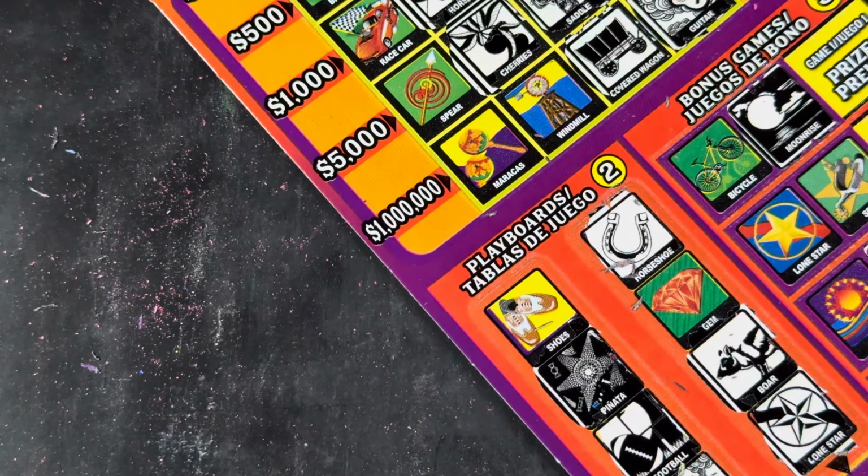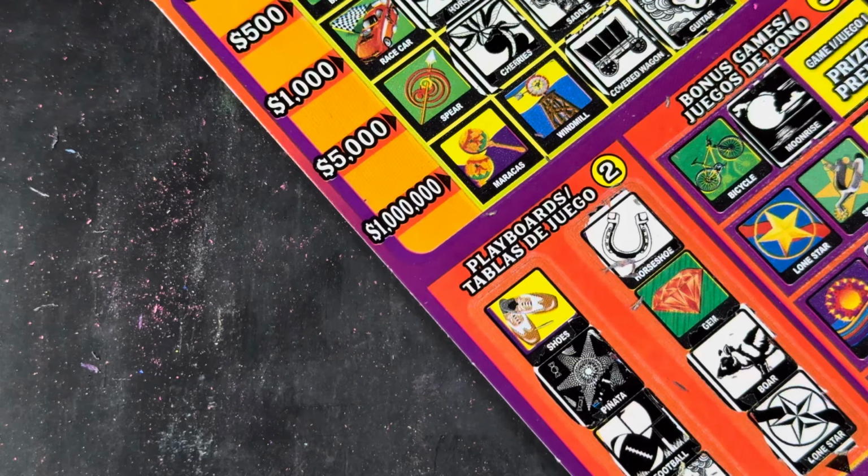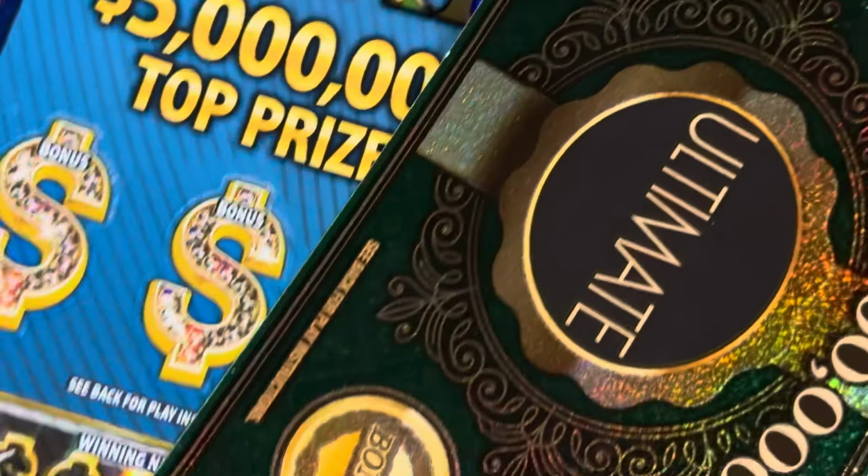I think I'm going to get away from the $20 Loteria. I just cannot find a win on it. I'm going to do 10 or 50 maybe. Let's get into the last two tickets of the video, guys. Our big boys, our $50 tickets.